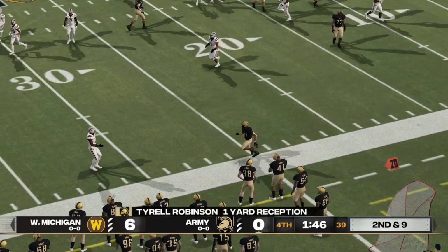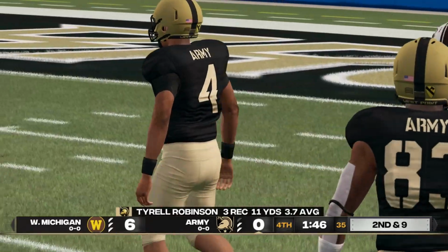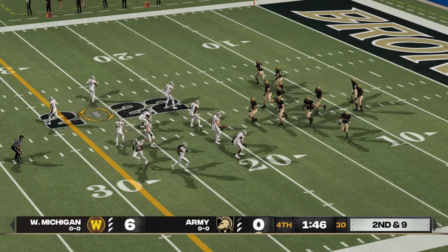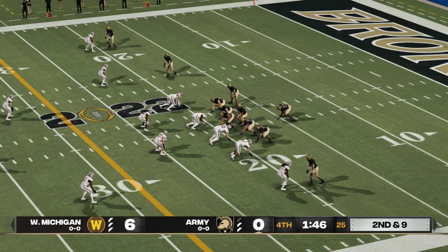Caught out in the open. He's out of bounds around the 19-yard line. 1 yard on the play. It's a nice play by the defense to shut down all the lanes, so this halfback wasn't able to make anything happen on that play. From their own 19-yard line. Second down.